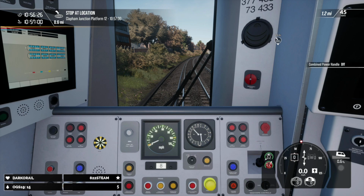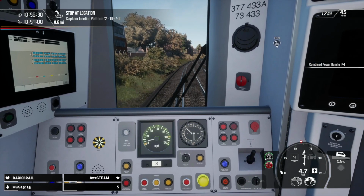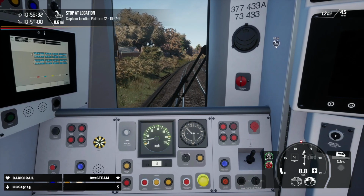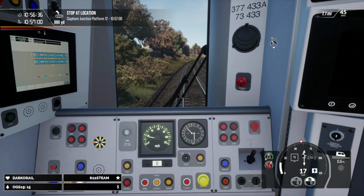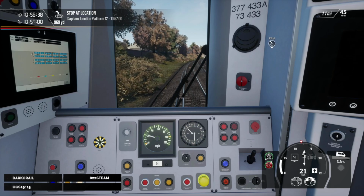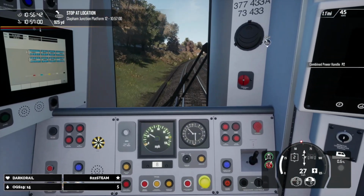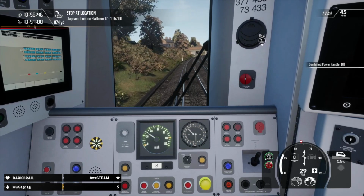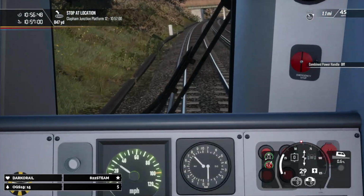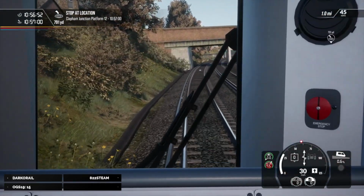Right, there we go. Brakes have released, so we will just floor it and try and see if we can arrive in 30 seconds, half a mile away. Not going to happen. We're going to be late. But we have also got to be careful of our next signal aspect, because we had a single yellow at the last one. So in theory our next signal should be red, but it's actually green.